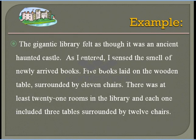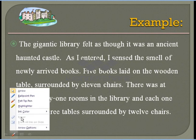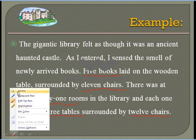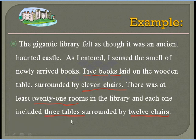Here's an example of really overrated details in a story. The gigantic library felt as though it was an ancient haunted castle. As I entered, I sensed the smell of newly arrived books. 5 books laid on the wooden table, surrounded by 11 chairs. There were at least 21 rooms in the library, and each one included 3 tables surrounded by 12 chairs. These underlined words are really overrated details that you don't need to include in your short story.